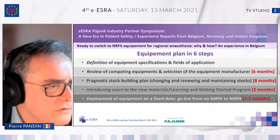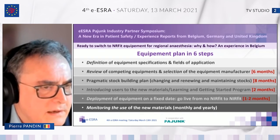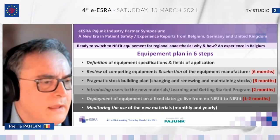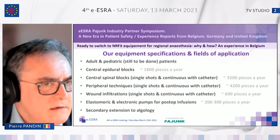I have no experience for now, and I think that we need to have a monitoring plan for the new materials, first monthly and after yearly, to be sure that everything is working without problem. This is the extent of the field of application in our hospital.